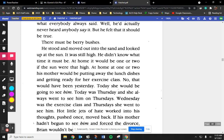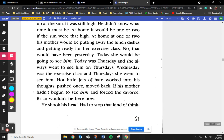And again, I could continue to read, but this is how we're beginning to engage with the text a bit more. As I continue to read, it talks more about the pilot and her finding things. But again, now it says if his mother hadn't begun to see him. Oh, so now we go back into some other, later text, where it talks about Brian saw his mother with another gentleman that wasn't his father. And so we see this repeated thing here.